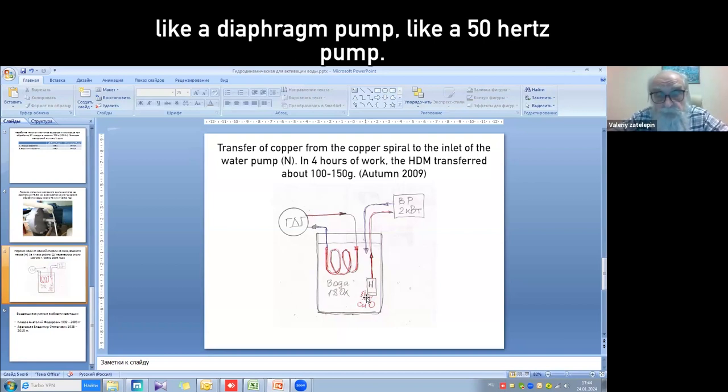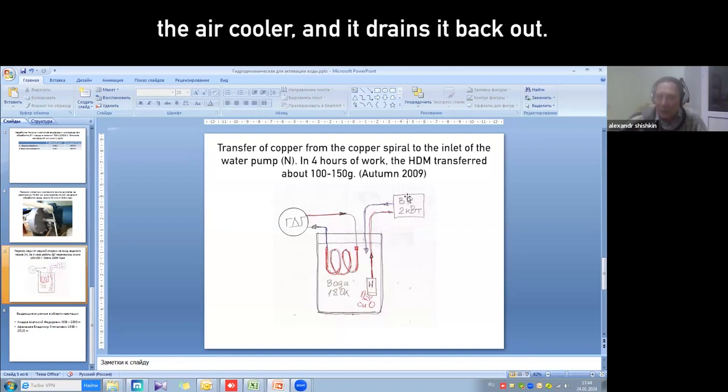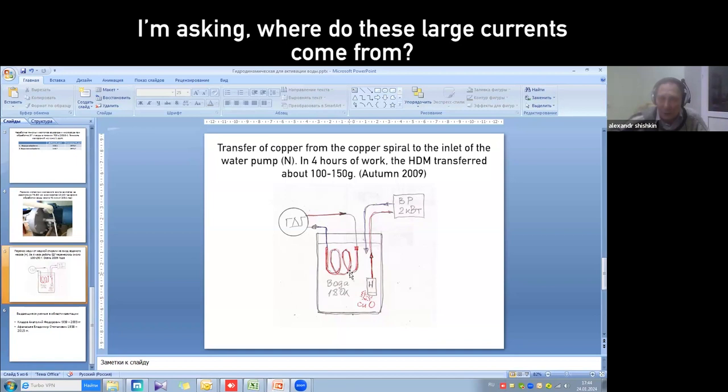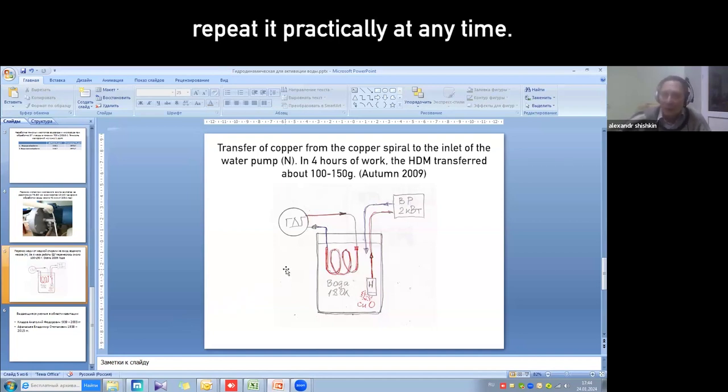The membrane pump at 50 hertz takes water from the tank, pumps it through the air cooler, and drains it back. So I emphasize not milligrams, not micrograms, but a vast amount of copper was transferred. One might wonder, where did such big currents come from? These are experimental data. If there are interested people, I can repeat it practically any time.